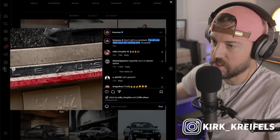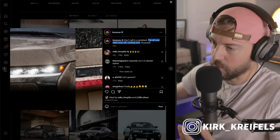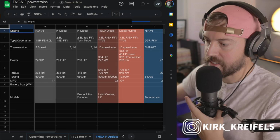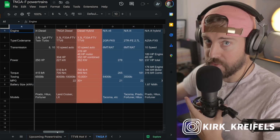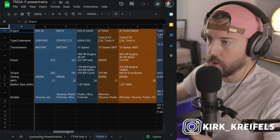Is there any more additional images? No, just kind of like an extra zoom in of that tailgate or lift gate, I should say. So what kind of powertrains are we likely to see on the GX? Well, GX 550 was trademarked. That's the only trademark we have for the GX.